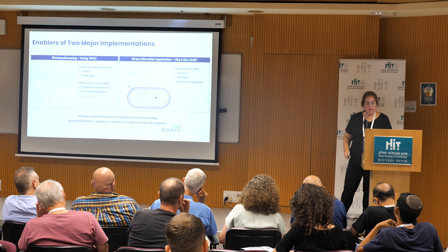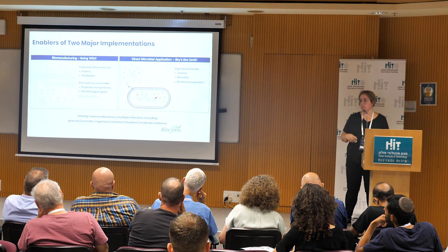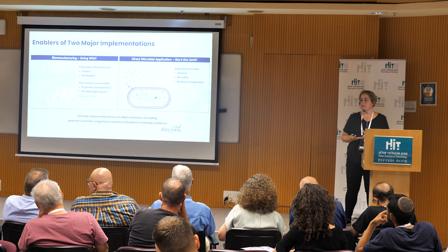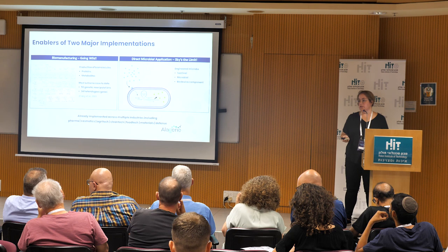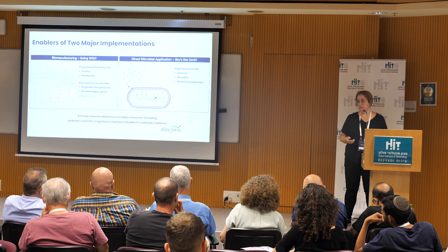So just to get into a little bit of the implementation, the way that we see it, there's two implementations, especially in microbiology, which is what we're focusing on right now, which are bacteria, yeast, fungi, and algae. So there's two implementations to what we do in the biofoundry. One is biomanufacturing, which is basically taking an organism and designing it to make whatever you want. It could be a protein, it could be a molecule.